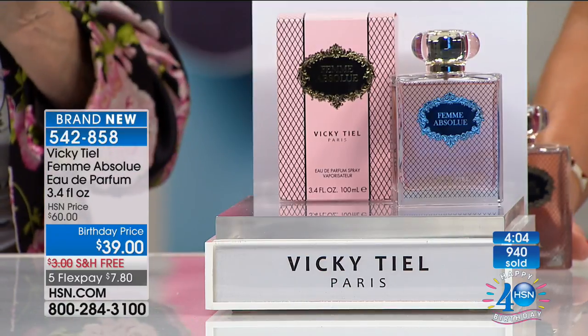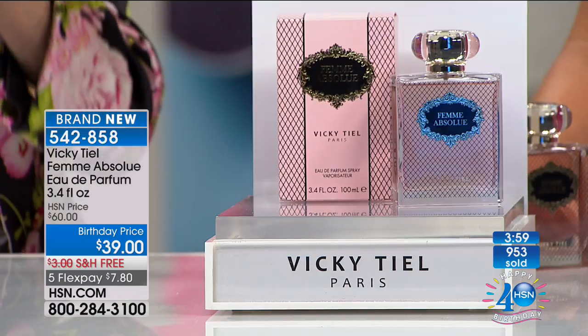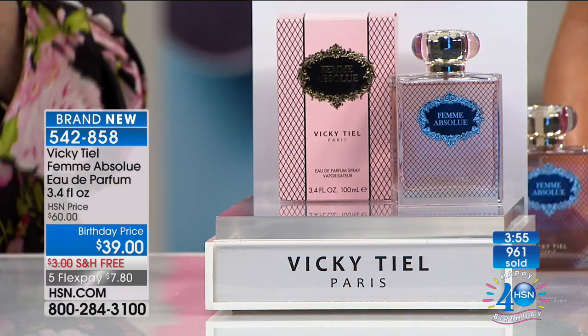You can't go anywhere with this perfume without somebody saying, what are you wearing? It's so different. Nothing ever smells like this. Nothing I've ever made. I've made perfume now for 25 years. I've worked on every juice, we call it le jus. Every one I've done myself.